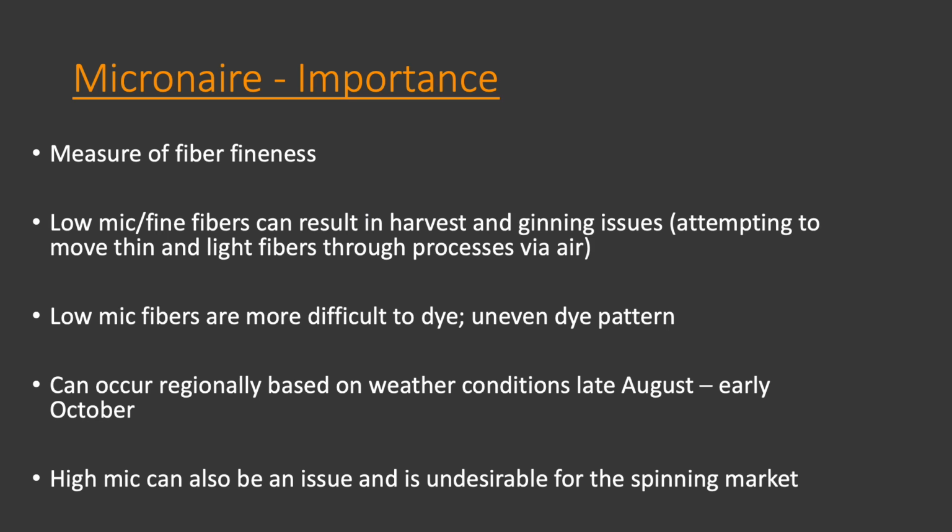Again, it's environmental, so we can see it occur on a regional basis. Wide areas can be exposed to bad conditions, and we get large amounts of low mic cotton at once. 2017 was a huge yield year in a lot of West Texas. So we had a bunch of cotton coming in, but we had a bunch of low mic cotton. And folks were scrambling to get even base mic levels to sell because we had such an influx and just an excess of low mic, and it's just really hard to move that.